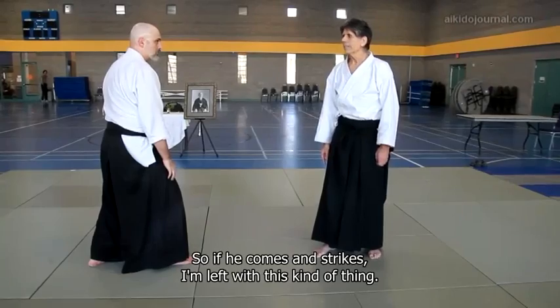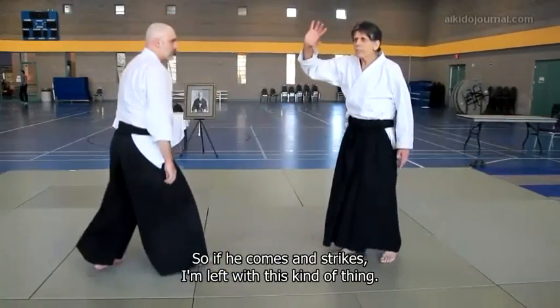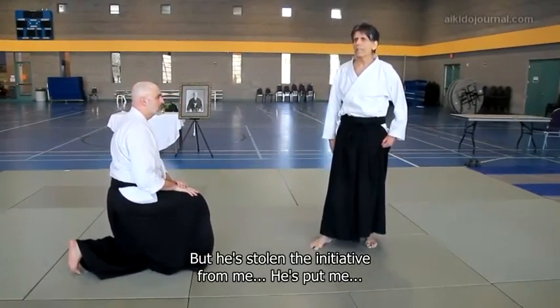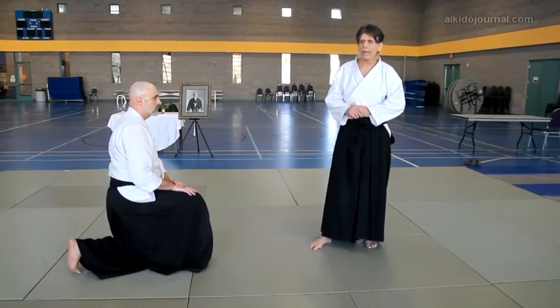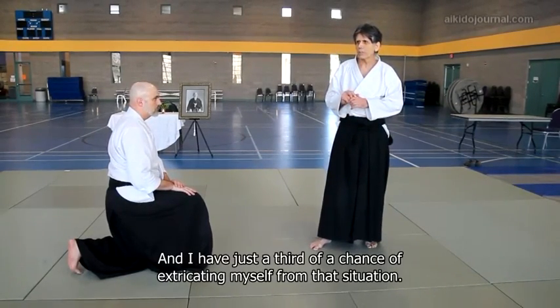So if he comes and strikes, I'm left with this kind of thing. Maybe I can salvage it by getting off the line. But he's stolen the initiative from me. He's put me on, have two strikes. The count is 0-2 against me. And I have just a third of a chance of extricating myself from that situation. Okay?